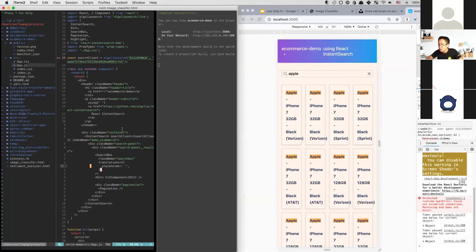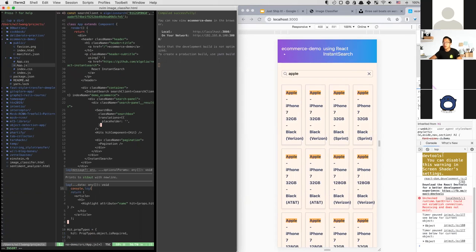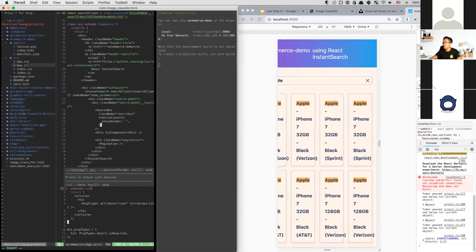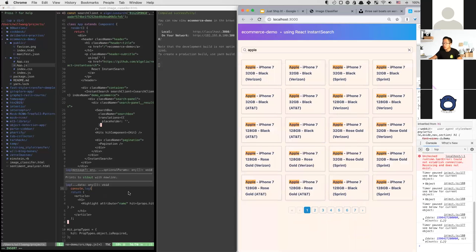So let me get this up again. So again, navigating to App.js. Perfect, here we go. Article props.hit. Return. Cool, I think this should be it. So in here, in the hit props, when I do the search, it calls the hit function and then it returns all the matching hits. So this is also interesting. Yeah, awesome. That's much better.